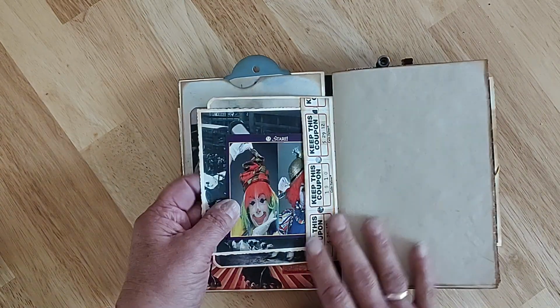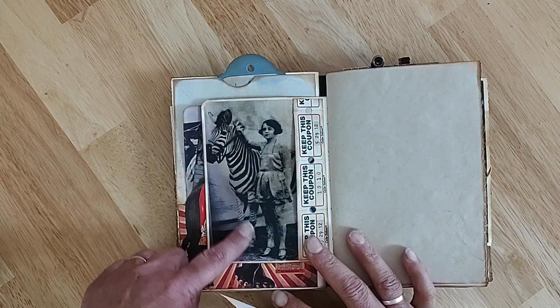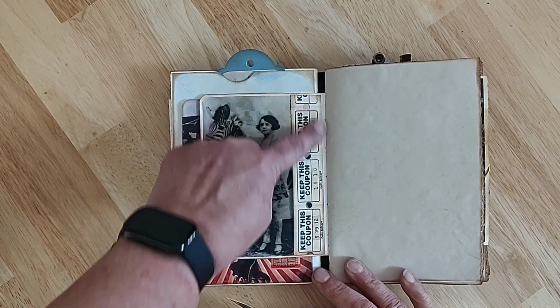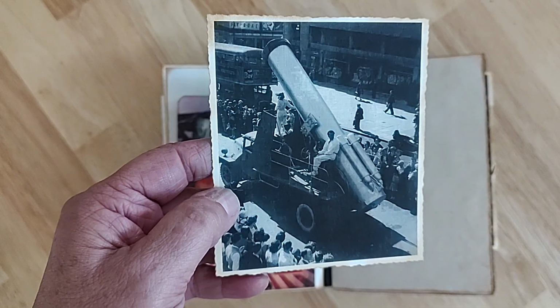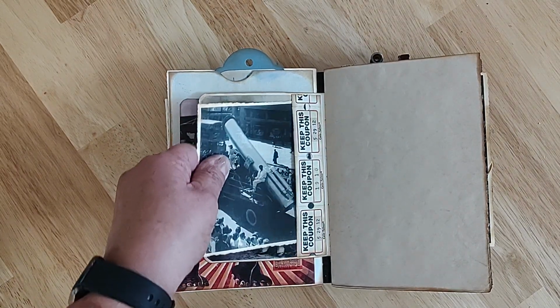And on this side, we have a little tuck spot. We have this old picture of this lady with her zebra. And I have some old tickets, coupon tickets, to make as a tuck spot. We have the guy who shoots himself out of the cannon. That just gets tucked in there.